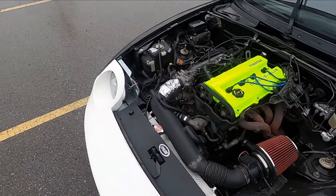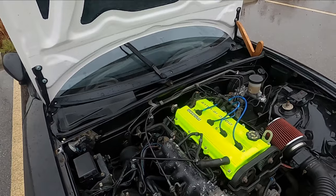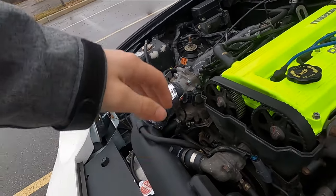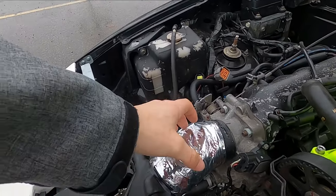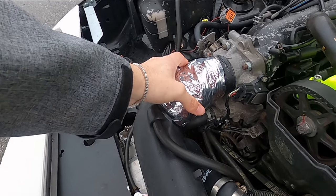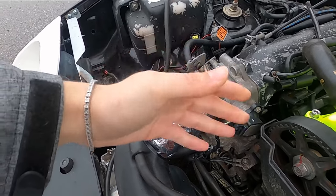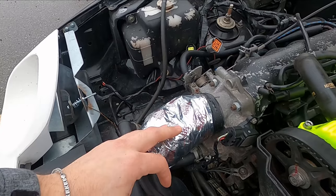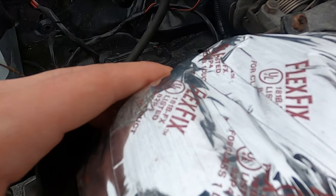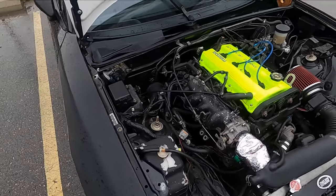I hate pod filters, so please excuse the fact that I'm running one. The original airbox doesn't fit the hood, doesn't have enough clearance. So instead, what I did was I pushed the intake piping back and down, and I used that ribbed aluminum HVAC dryer vent to connect the OEM piece to the throttle body. It was leaking some air and jumping the revs, so I wrapped it in some electrical tape and this aluminum HVAC flex fix dryer vent tape, which is some pretty ghetto stuff, but it works, right?